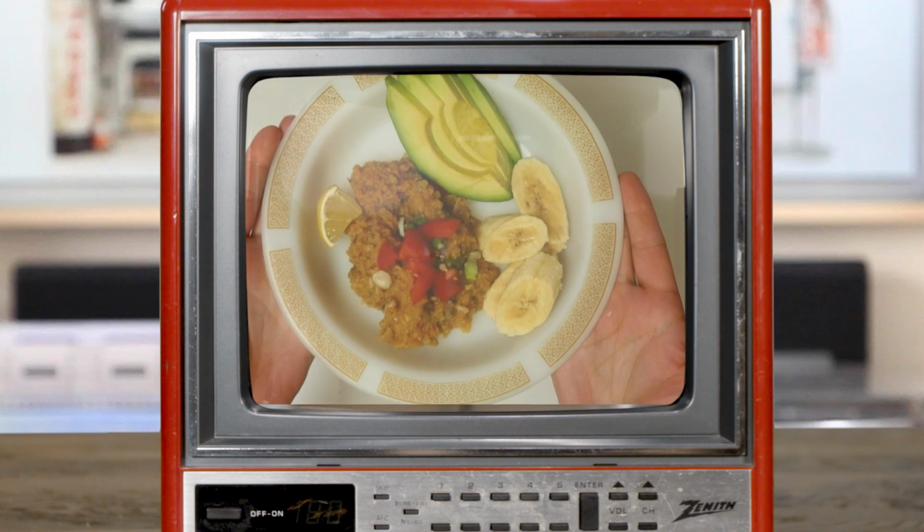This is the second Haitian dish that I have made. The first one. My name is Eureka and I am from Port-au-Prince, Haiti. And the combo I want to share with you today is a smoked herring polenta with banana. My takeaway is that Haitian food has a lot of flavor.